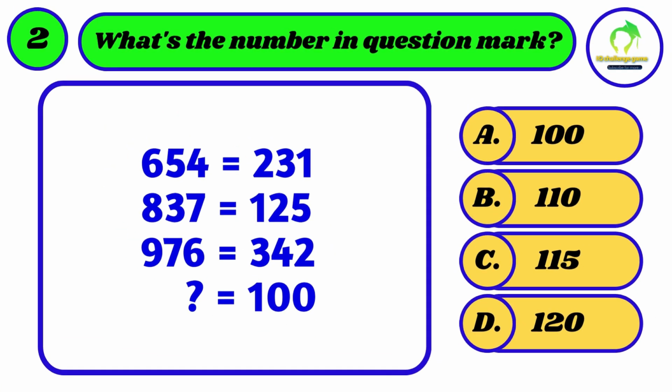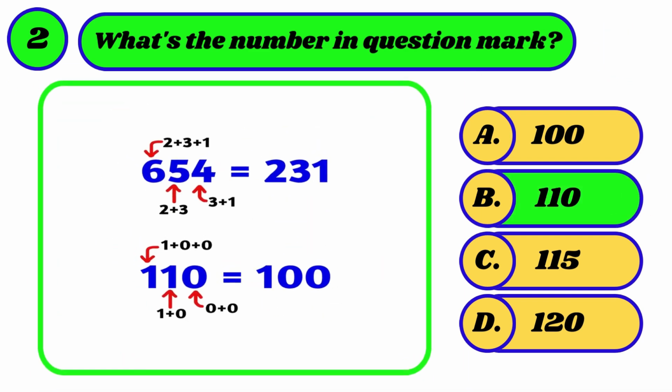2. What's the number in question mark? Please think 1 minute. Correct answer is B, 110.